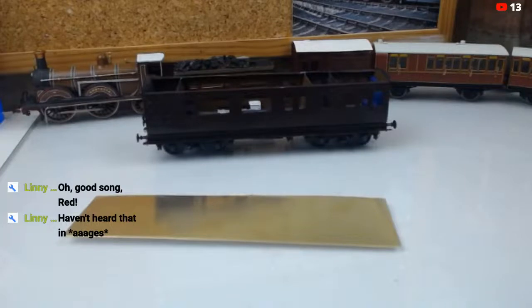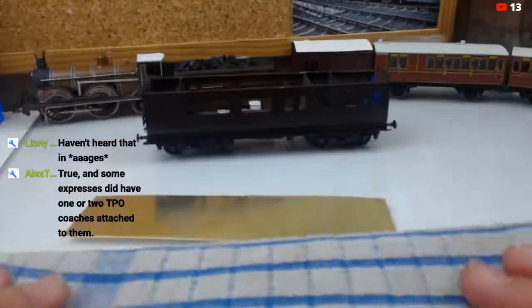Right. Is that going to be long enough? Because I feel like I want this folded lots of times for my thick bit of brass.